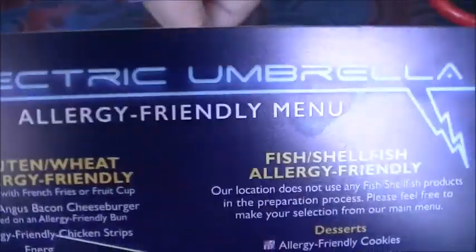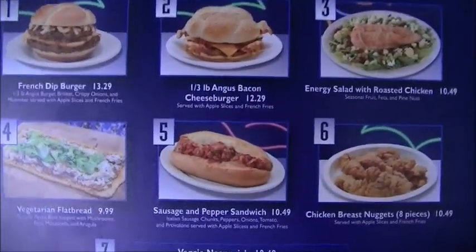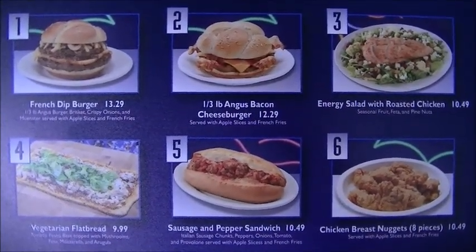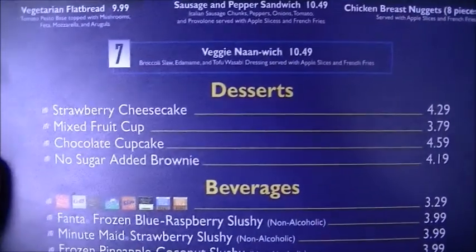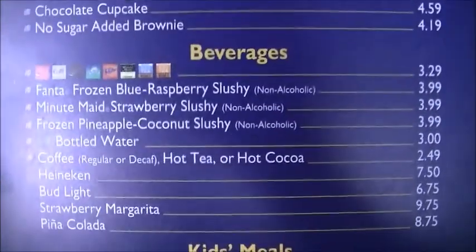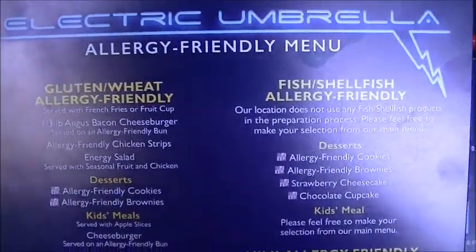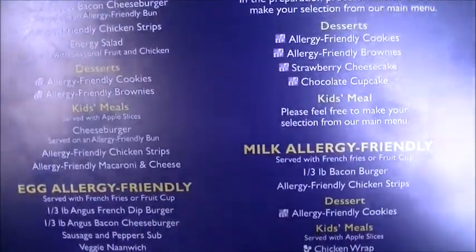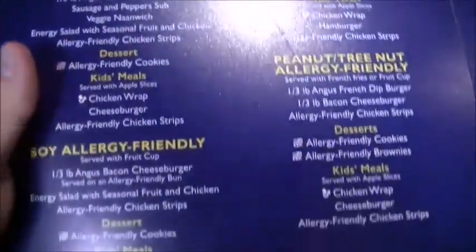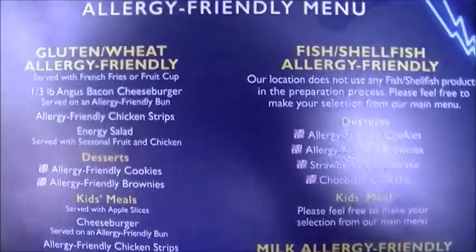We're at the Electric Umbrella restaurant. Not sure what I'm going to get. I'll let you know. I want to show you the menu. And then they have an allergy-free one. Cool. All right, I'm going to order and I'll show you what I got.